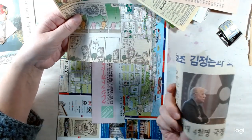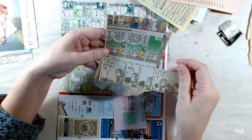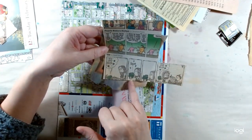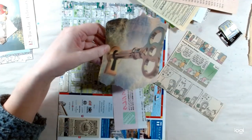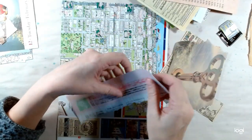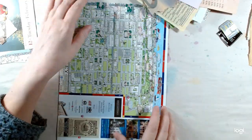You read it, and once you've read it, it's pretty much useless. The comics are fun for different colors. Different little images are interesting. I find color images in the entertainment section of my newspaper. I have different languages of newspaper, but I do like using newspaper.